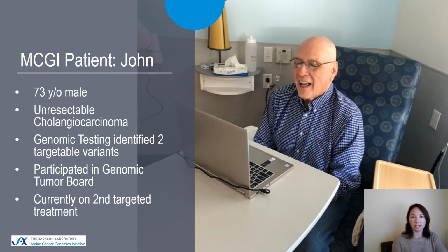John's oncologist enrolled him in MCGI and ordered genomic tumor testing, which actually identified 2 targetable variants. His oncologist decided to bring his case to discussion at the MCGI Genomic Tumor Board, and John was so interested in this that he actually asked to be involved in the discussion himself. This is a picture of him at his tumor board.